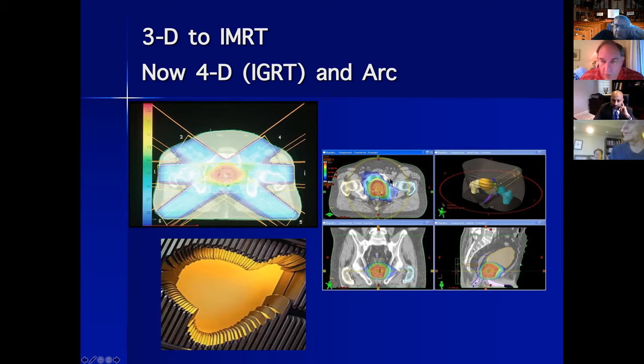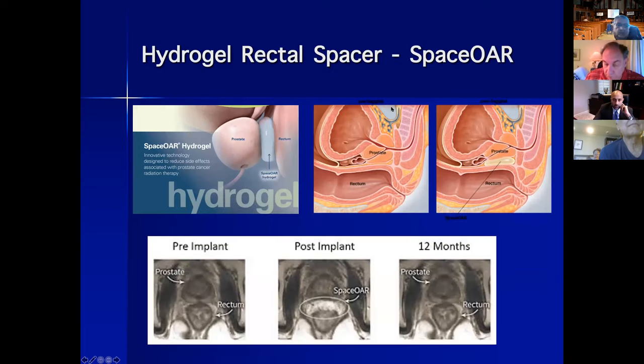And so you've got this nice curvature of the dose, much tighter doses around. This picture here shows the bladder, and you can see the prostate is nicely covered with very little dose to the bladder and the rectum. So that's kind of the modern evolution of radiation therapy.